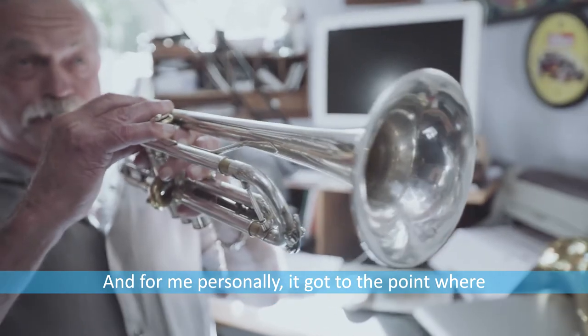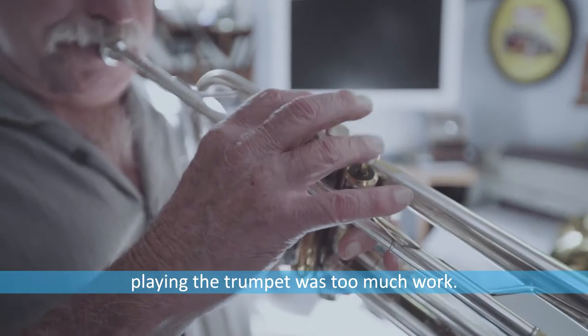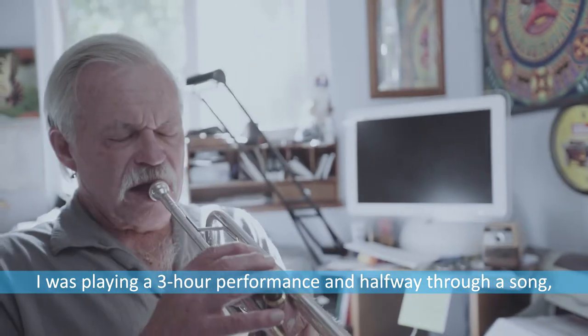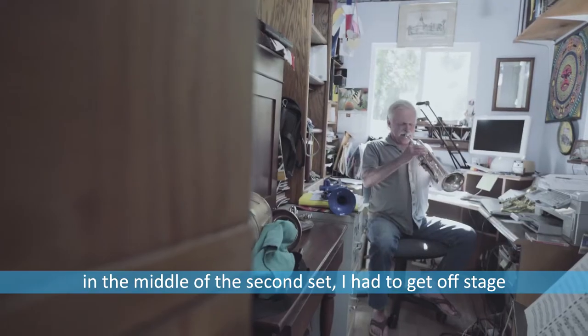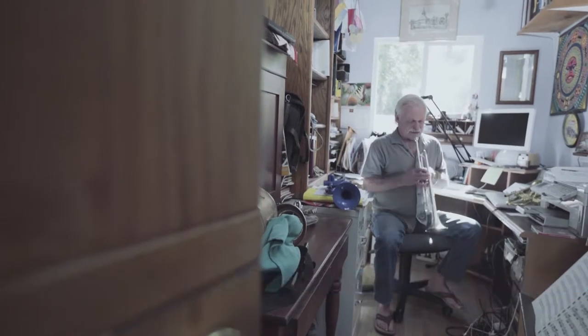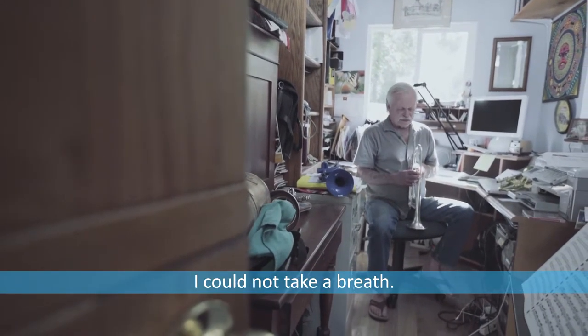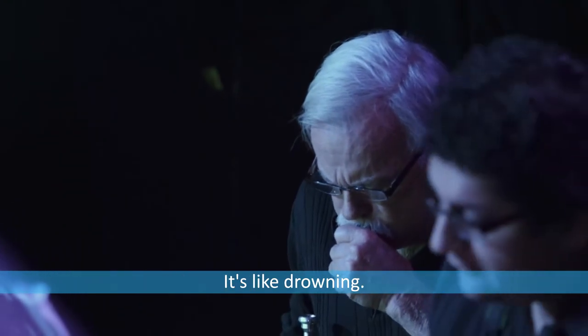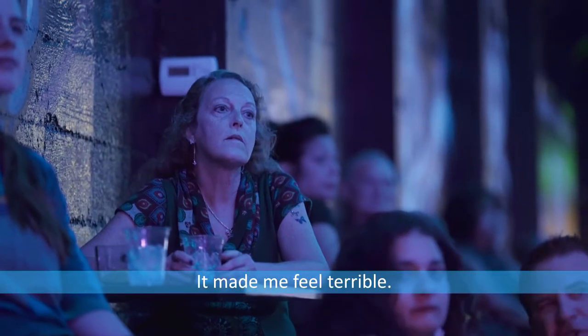And for me personally, it got to the point where playing the trumpet was too much work. I was playing a 3-hour job, and halfway through a song in the middle of the second set, I had to get off stage and go sit down. I just could not catch my breath. Not being able to breathe can be full-on panic. It's like drowning. It made me feel terrible. But I was also letting down my bandmates.